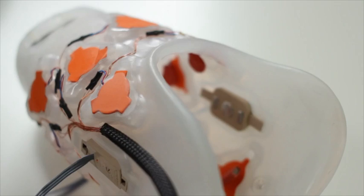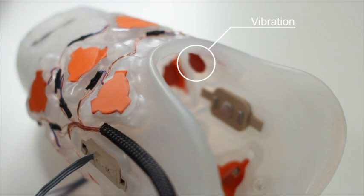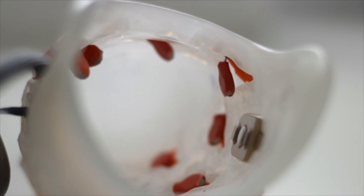My name is Jeroen Blom. I'm a student at the TU Eindhoven. We started this project to develop a new tactile sense for multi-digit prosthesis. The idea was to develop a new layer of feedback through vibration patterns on the arm.